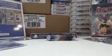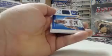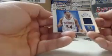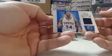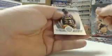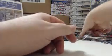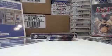Who's got the Bucks? Babe scoring the Pachulia. Courtney Lee for the Dallas Mavericks. Devin Harris, totally blue. Totally blue jersey. Numbered 40 out of 49, Ricky Rubio. Lakers, Elgin Baylor. And Thunder rookie, Grant Jarrett. The rookie's numbered. Does not appear to be.